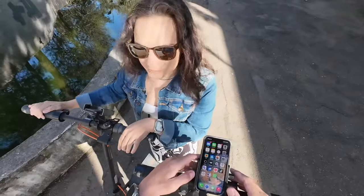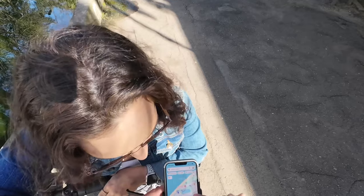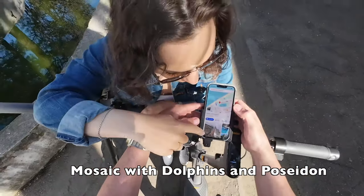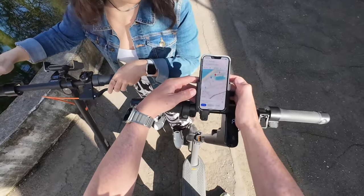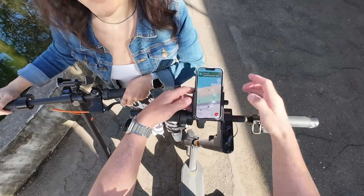Okay. So now to the next site. So the logical one would be the mosaic with dolphins. It's that one. Is it? Oh, no, it's not. No, it's not. Oh, okay. It's a different one. Let's go. Okay, so we're going to do that one. It's 170 meters around the corner. Yes. Okay, let's do it.